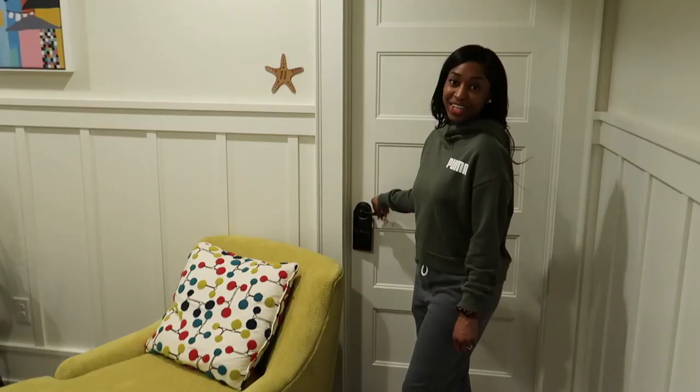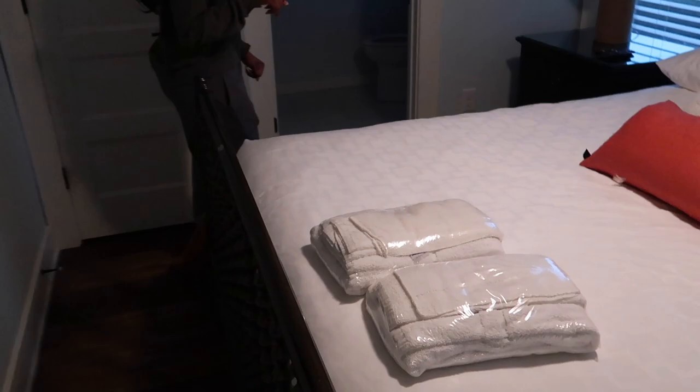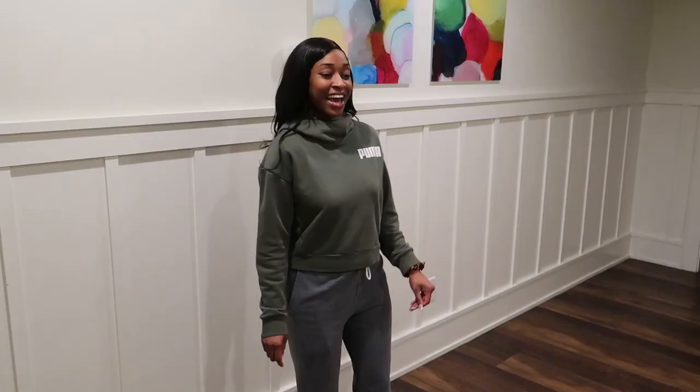And right across the hall, we have room 11. This one is giving boho vibes just a little bit, which I really, really like. And then we also have another bright aesthetic bathroom. And we have another common area right here where people can sit.